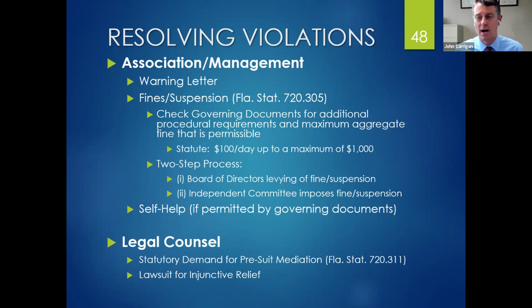If it gets to me, right, this is hopefully the 10% who just refuse to comply. We really shouldn't be living in HOAs. They should live in some nice farm somewhere else. But when you live in an HOA, you agree to accede to the use restrictions. But there are some people that just feel that they shouldn't have to. It comes to us for statutory demand for pre-suit mediation under 720.311. It's a pre-suit requirement. It has to be done. And if that does not resolve the issue at a pre-suit mediation, then we can file a lawsuit for injunctive relief, essentially asking the court to compel the owner to comply.